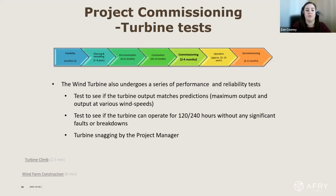The turbine then will need to be tested for either 120 or 240 hours without any significant fault or breakdown. The 120 hours or the 240 hours are defined in the contract at the very start when we're agreeing that. Generally, 120 hours is for any turbines where there are a large number of them already in Ireland, so the same type. And the 240 hours is for any newer type of turbine that's coming to Ireland. So the timeframes will differ on the testing because of that.